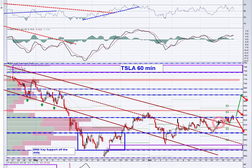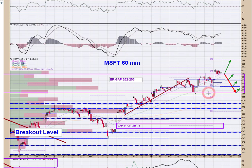Tesla's been trying, but it's not going very far. We had a back touch of this channel yesterday. Tried to break out above 625 and ultimately failed. I think you still alarm 625 and you go with a long on a break above with a stop just below. Look for 640, then look for 655 as your upside targets.